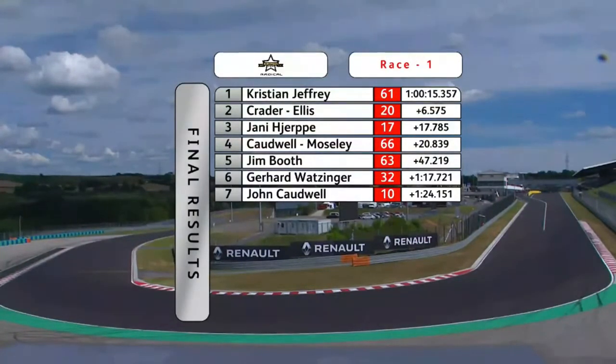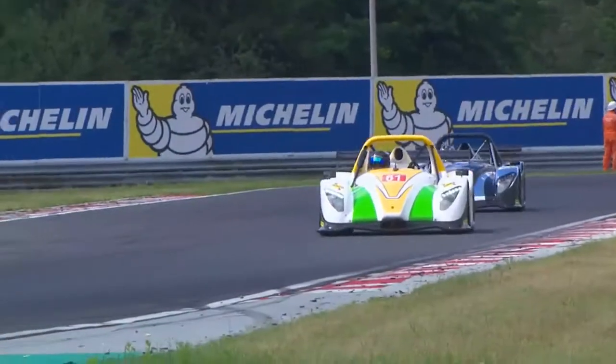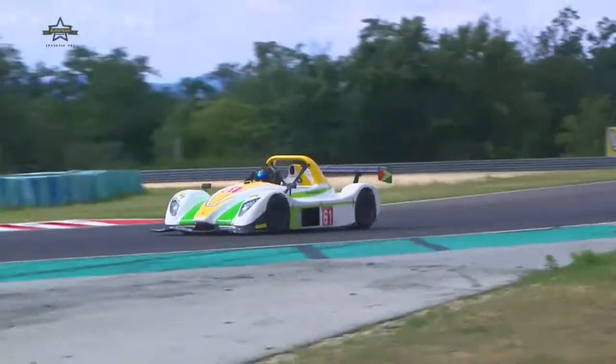So Christian Jeffrey takes the win from Mark Crader and Bradley Ellis. Yanni Herpia in third from Brian Caldwell and Stuart Mosley. Jim Booth in fourth, ahead of Gerhard Watzinger and John Caldwell.